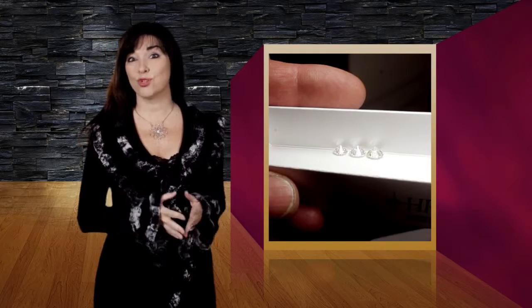We have to take a short commercial break, but when we return, Tim will put a correctly graded diamond against an improperly graded diamond under the lights and show us the true difference.